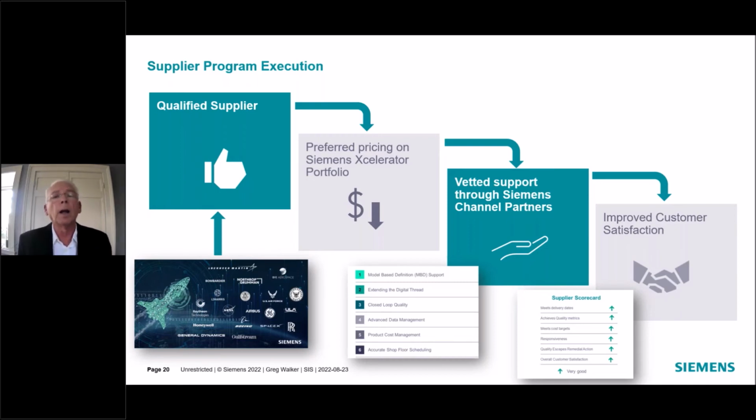Now their suppliers would, but I'd say no, you can't get the program discounts. So we'll qualify you as a valid A&D supplier. We provide preferred pricing on the accelerator portfolio for you, and that's through our vetted partners like SIS, again, that are very fluent in the A&D industry and supporting it, that will pick up on those 6 threads there and then some, including training and mentoring and such that you're going to need to go along for the ride, and certainly to improve your overall customer satisfaction.